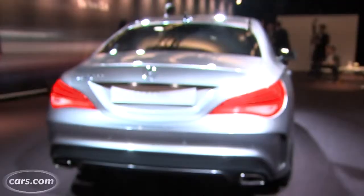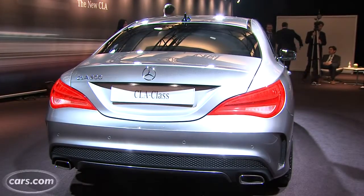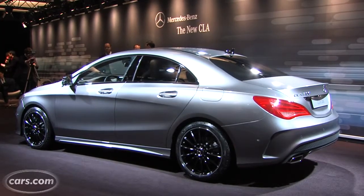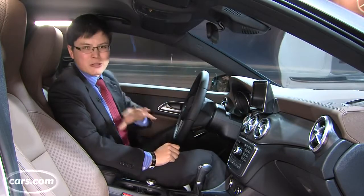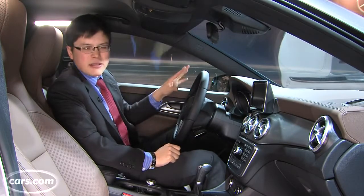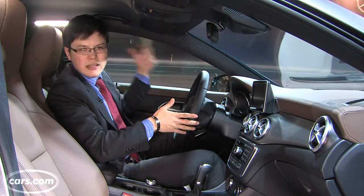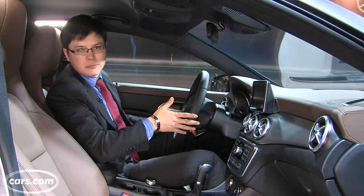Visibility, something else I'm thinking about. The rear window, pretty small, not that easy to see out of. The side windows, though, have decent space. So does the front windshield, as long as you can get past these A-pillars, which also seem a little bit thick. Something that we've noticed in a lot of coupe-like sedans is that you lose some visibility in the name of shape. Definitely the case here.